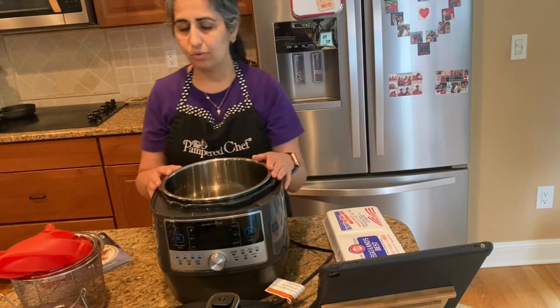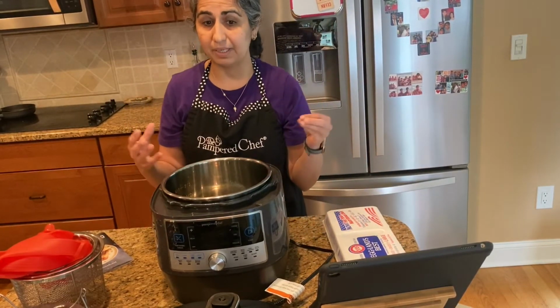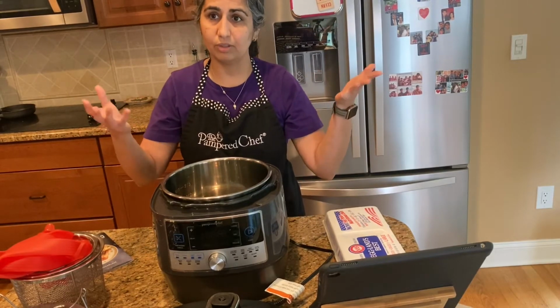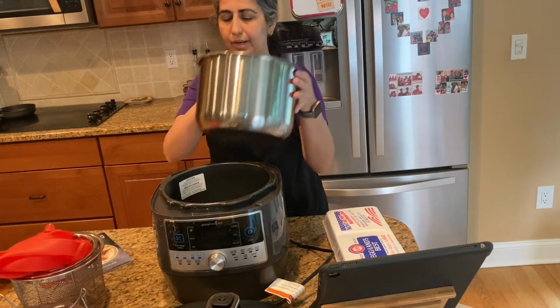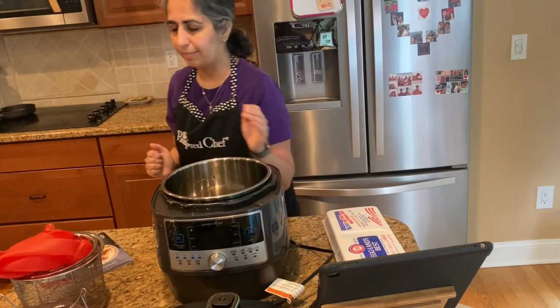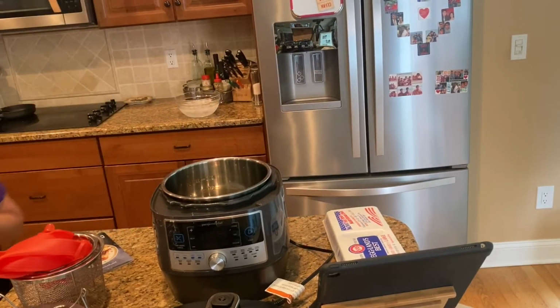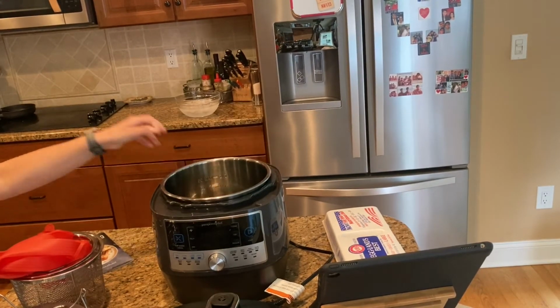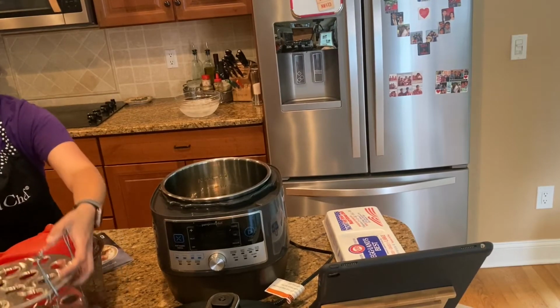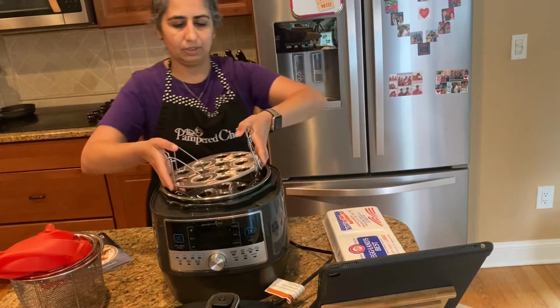Okay, so with pressure cooking, you always need the liquid because that's what's going to make the pressure and cook it. So we're gonna put 1 cup of water in here. I did forget to grab that, so I'm going to grab that. All right, so I have 1 cup of water. I'm gonna use my egg whites. I'm gonna set them in here.